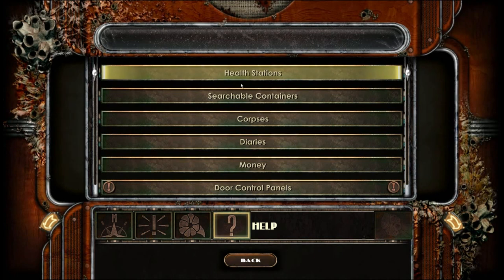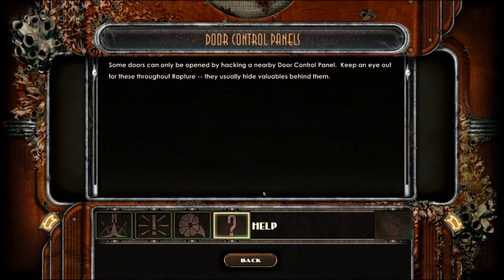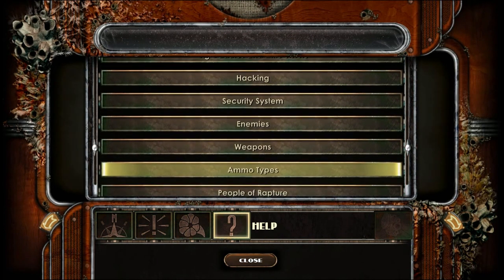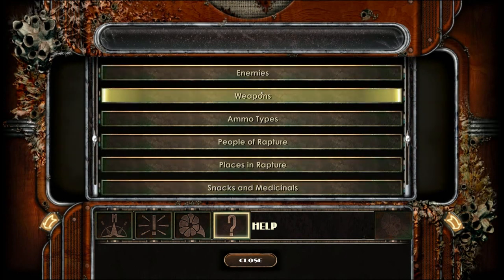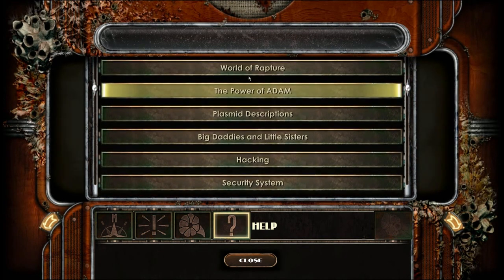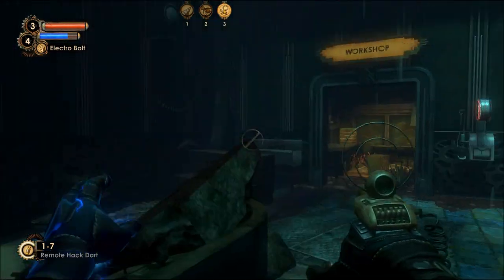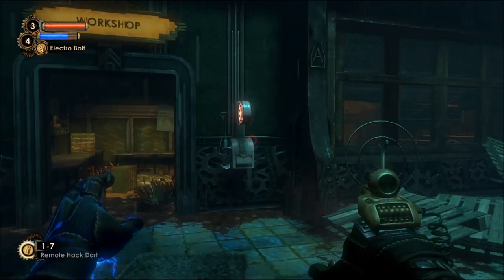Oh, we got something else. Door control panels. Some doors can only be opened by hacking a nearby door control panel. Keep an eye out for these throughout Rapture. They usually hide valuables behind them. Anything else? Nope, looks like we're good. Well, let's get back to work. Let's whip out the hack tool. We'll remote hack the health station as soon as our bot friend gets out of the way.